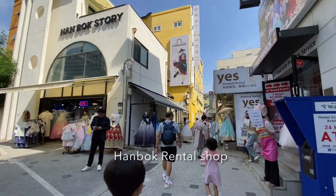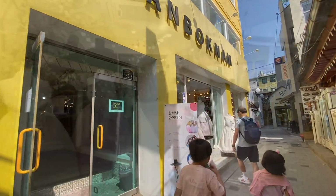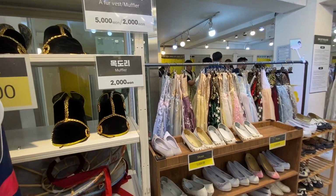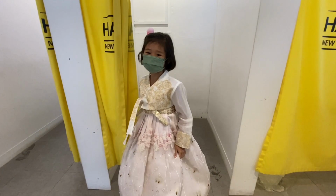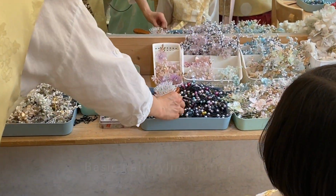There are a lot of shops renting out hanbok along the way. We chose Hanbok Nam as our pass entitled us to 1.5 hours of free rental. Here, you can choose a variety of team hanbok or traditional hanbok. Basic hair styling is free. You can add on additional accessories at extra charges.